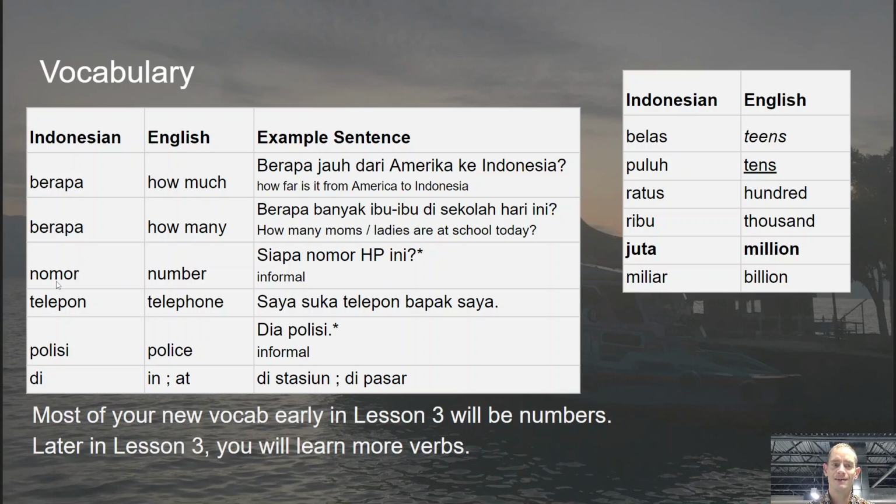Okay? And then below that, nomor. Nomor is number. And you'd say something like nomor HP or nomor ruang hotel, your hotel room number. Nomor HP is your phone number. So nomor rumah, house number. Siapa nomor HP ini means whose phone number is this? Whose cell phone number is this? Okay, it's kind of informal, but still very common. You'll hear it all the time.